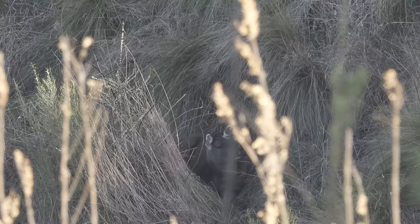So Holly's just gone for a stalk to try and come in on this bedded hind that I just videoed. And while she's doing that, I'm just having a quick glass around. I found another bedded hind even closer. So if she fails on that one, we might be able to give her a chance on this other one. I'll give you a look.